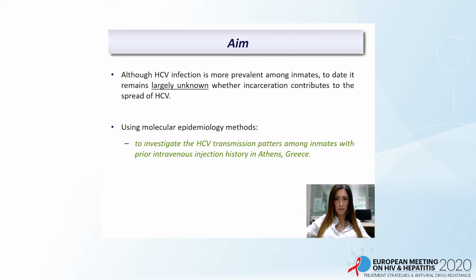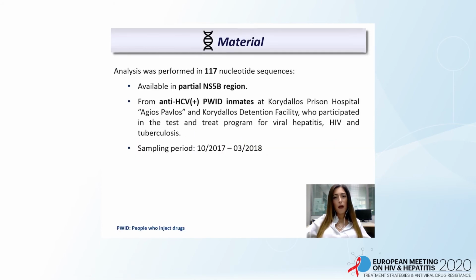of HCV. Our aim was to investigate the HCV transmission patterns among inmates with prior injection history in Athens, Greece, using molecular epidemiology methods. The study population consisted of 117 anti-HCV positive inmates in Athens, Greece, who participated in the test and treat program for viral hepatitis, HIV and tuberculosis conducted between 2017 and 2018.